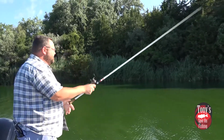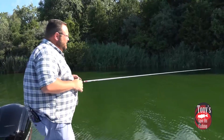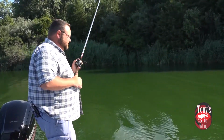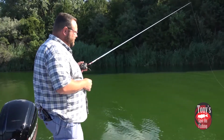So one thing to keep in mind out here on Braidwood is just that. It may not always be that solid thump you're used to. Now, a lot of times when we're pitching a skirted jig, where it's falling a little quicker, we'll get that traditional strike.